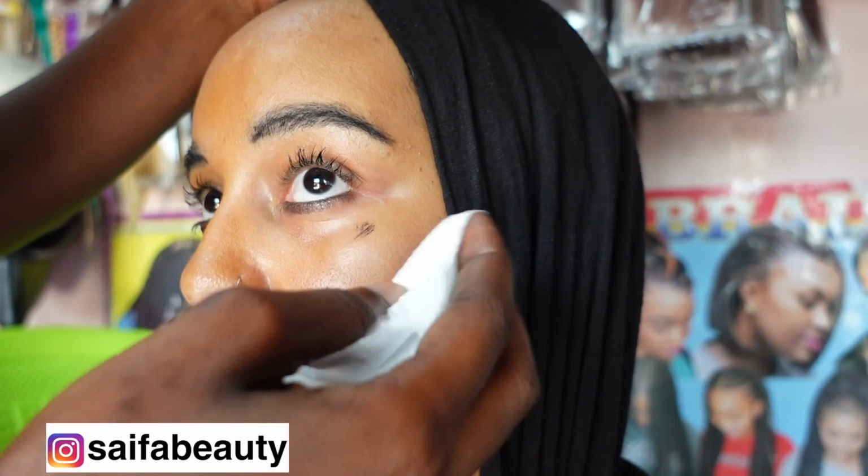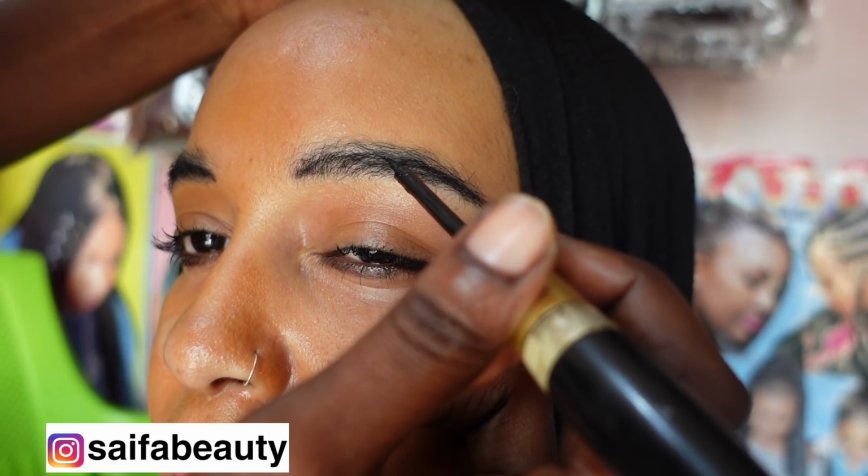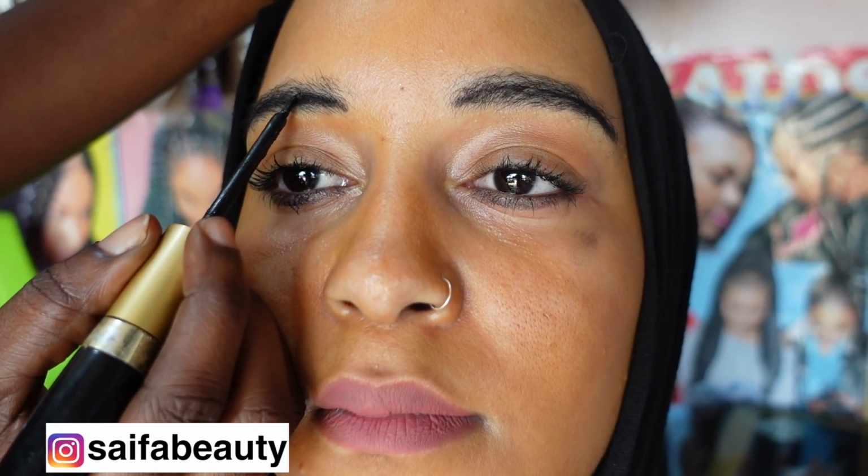Okay, she made a mistake with the mascara and she put it on my cheek, and she's trying to remove it with a dry tissue. That's not how you're gonna remove mascara like that. It's just making a bigger mess. It's now a nice dark spot under my eyes.